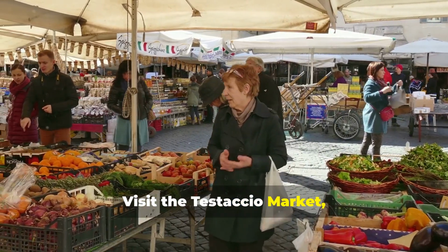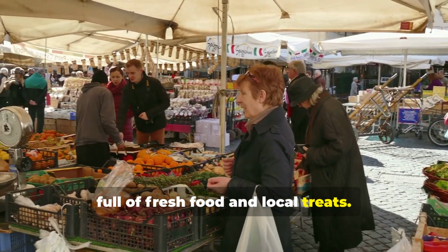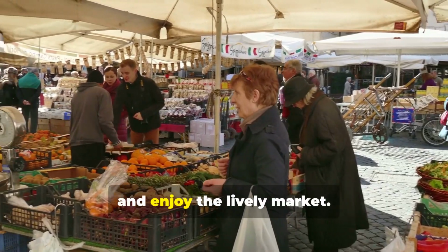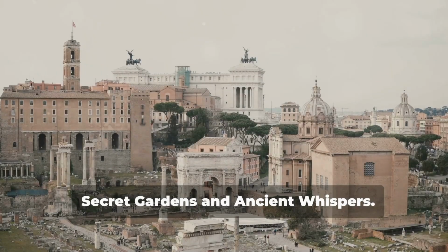Visit the Testaccio market, full of fresh food and local treats. Try local foods, talk to vendors, and enjoy the lively market.